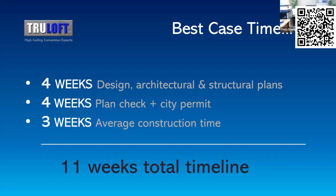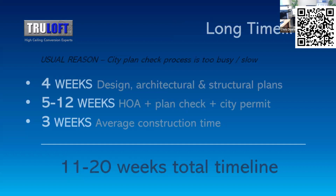And sometimes if there's a bathroom, or fire sprinklers, or any kind of extra plumbing, and we're moving the windows up, then maybe it's going to take 5 weeks. And so your total timeline is 11 weeks, with maybe a couple weeks for adding a bathroom. And that's what I would call a normal timeline. Some of the longer timelines, the building time and the planning time doesn't change too much.